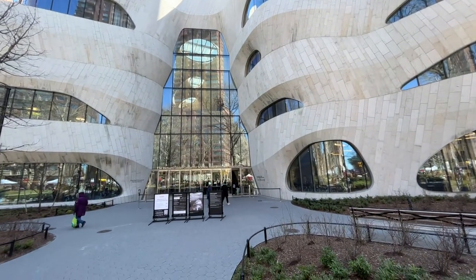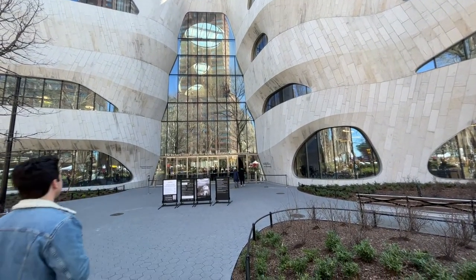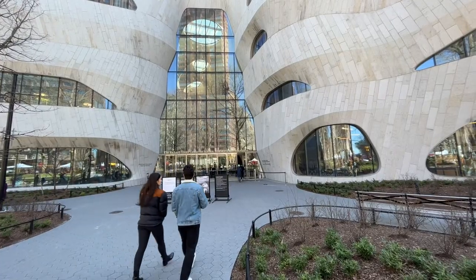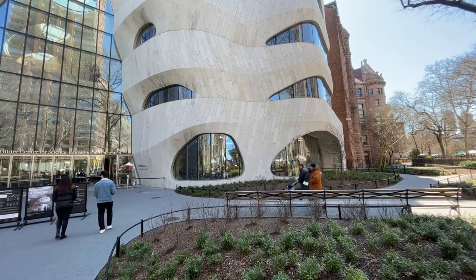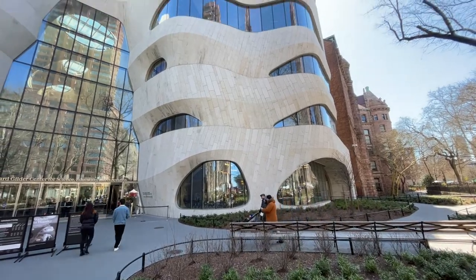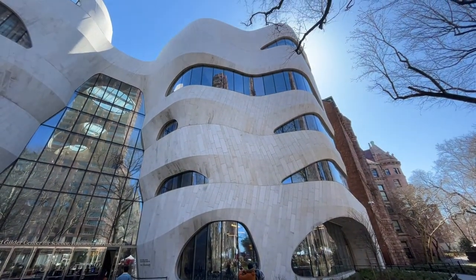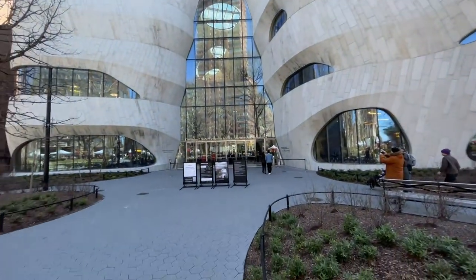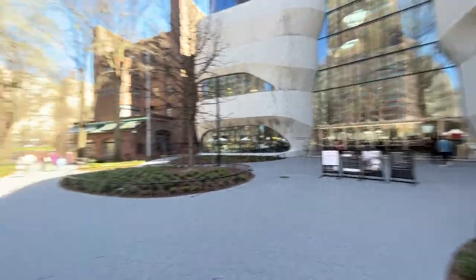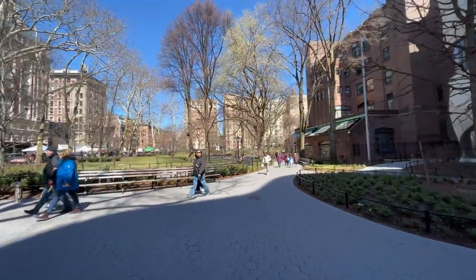I love this building. This is the brand new Center for Science, Education, and Innovation. I think they did an amazing job. At first, I thought it looked a little bit awkward, but it's actually growing on me, the architecture. I like it. What do you guys think?